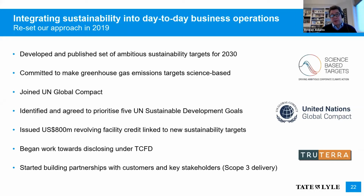So we took a number of actions to make that happen. The first was that we developed and published back in May this year a set of new targets for sustainability, and I'll come on to those in a minute. We also committed that our greenhouse gas emissions targets would be validated by the Science Based Targets initiative, and we're delighted that in September we got that confirmation. We joined the UN Global Compact, so we're a relatively new member of the organization, and we started to identify which of the SDGs we would like to prioritize. And again, I'll come on to that in a second.